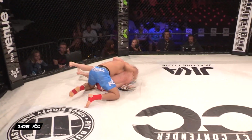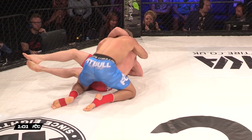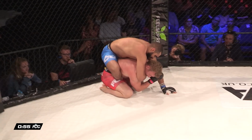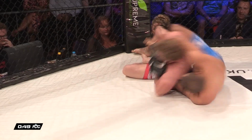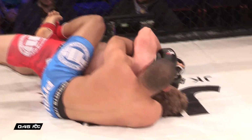Pick up there. Beautiful throw. Matt Ambrose with a huge grin on his face there. Yeah, steps over. He was inside control. Steps over. He's got the back. He needs to get the hooks in here to secure that position, and he does. He's going to look to flatten this man out here and roll him. Good work from Matt Ambrose.